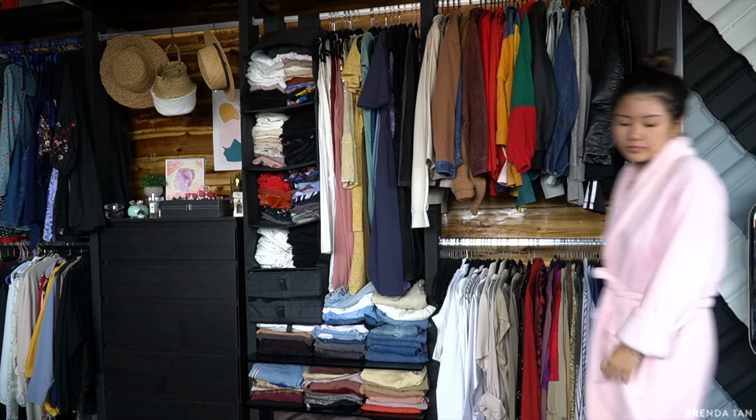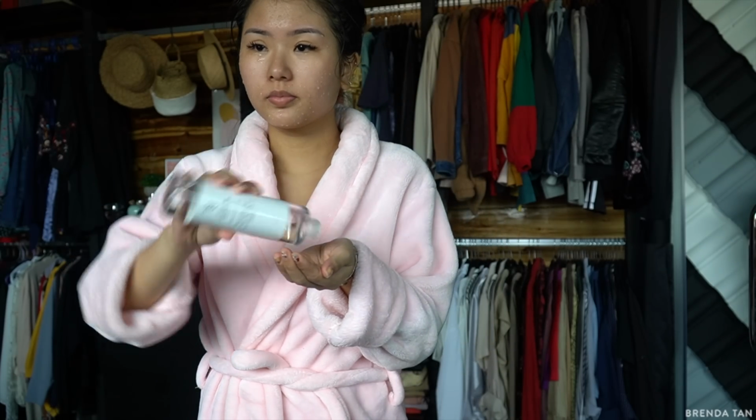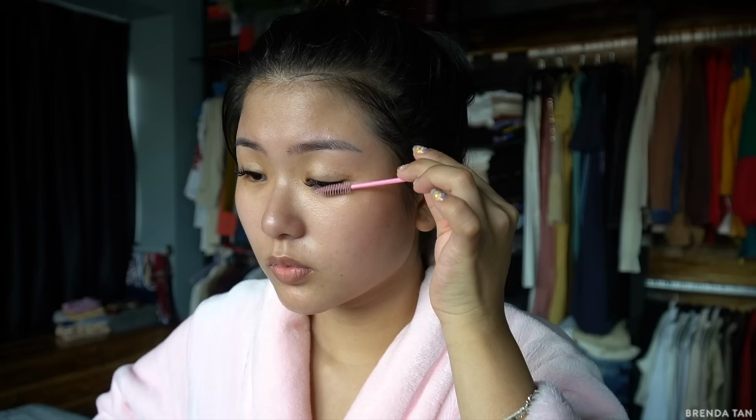And the moment I come out of that shower, I jump straight into my skincare routine. I like to keep my hands clean, I like to pat it in, I like to really just indulge, try new products. And then I comb out my lashes, keep them all neat, put on some lip balm, and then just start going in with concealer.